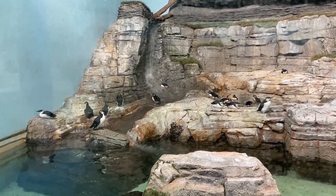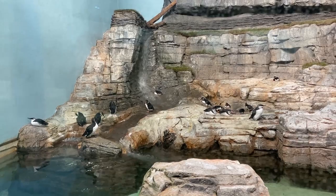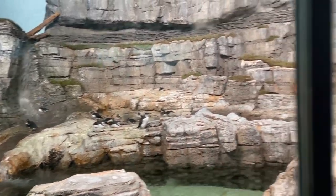They're so tiny. I didn't know. Puppies. Oh my god, that one just pooped in the water. Oh. Did you see it? Yeah. Ew, it's traveling.